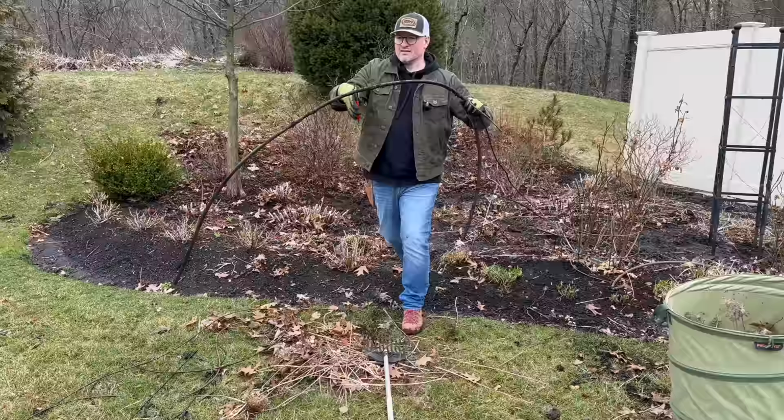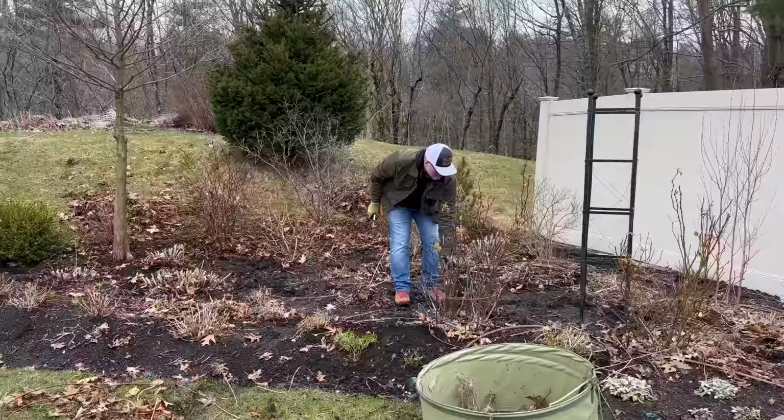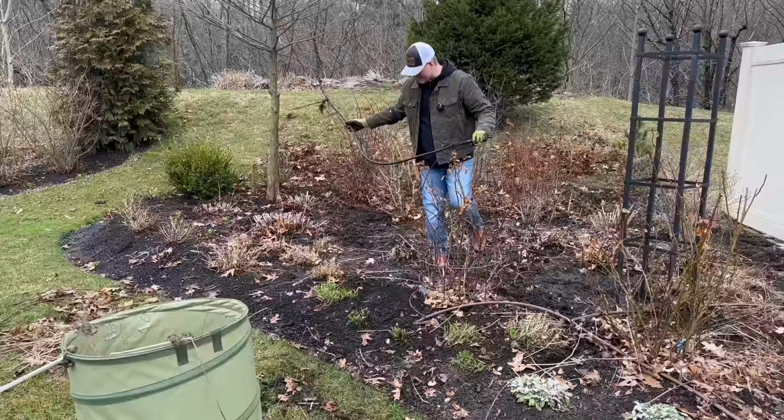Let's see if I can find... I bet we can use this little black wire here to tie Crown Princess Margarita together while we try and slide that trellis over her. That's a good idea. Save us a trip to the garage. Wait, let's see. Yeah, there's a coupler right there. That's so funny. Awesome.